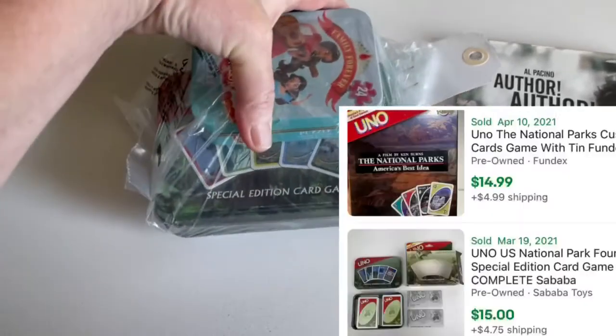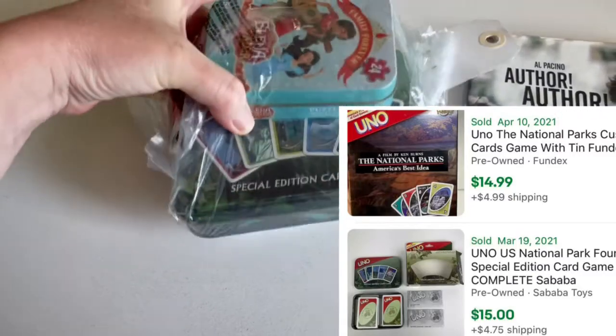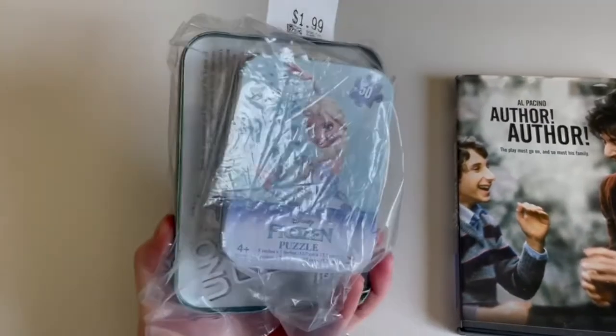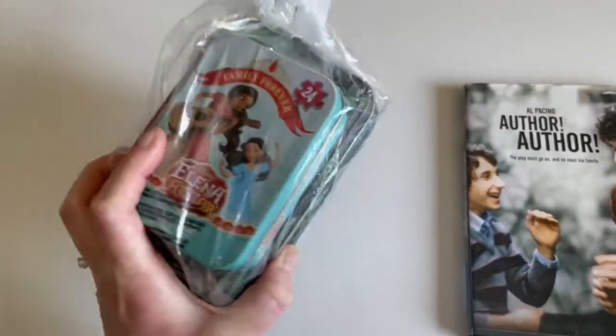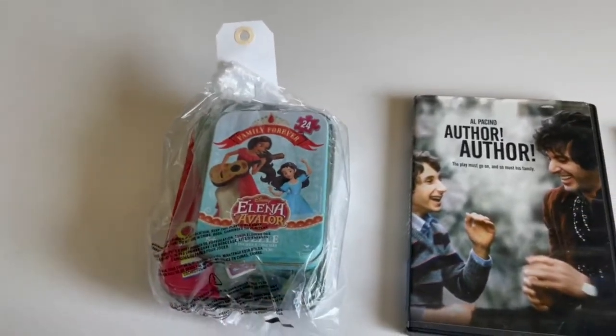And I'm really hoping that this Uno National Parks Edition is complete. If not, I'm sure we can get a little bit for these Disney tins or the tin itself. So we'll see.